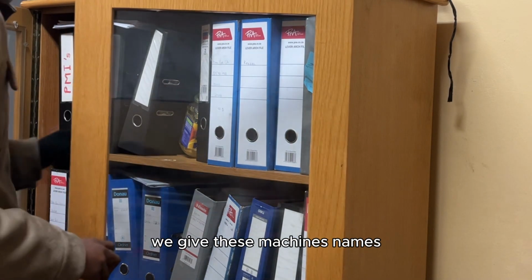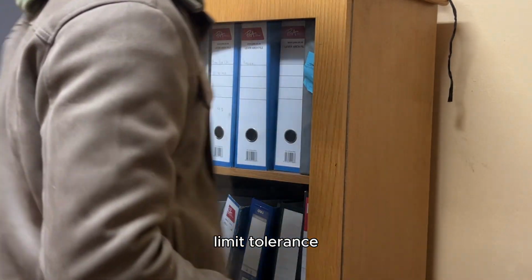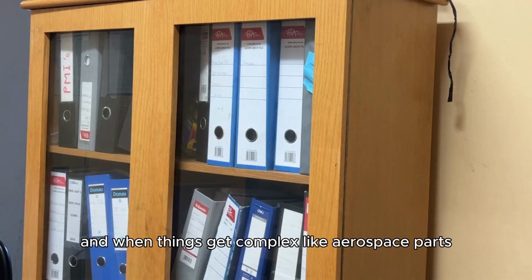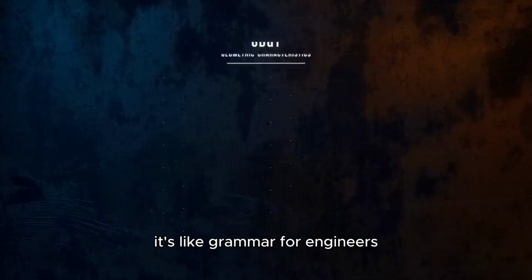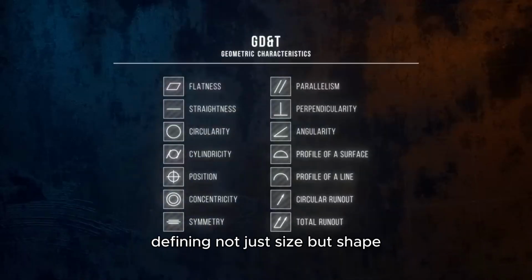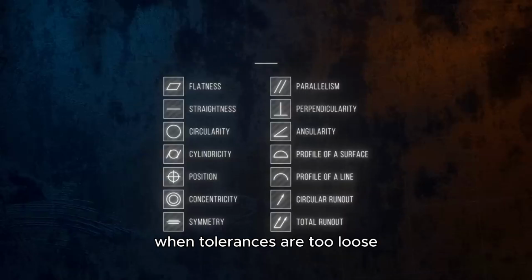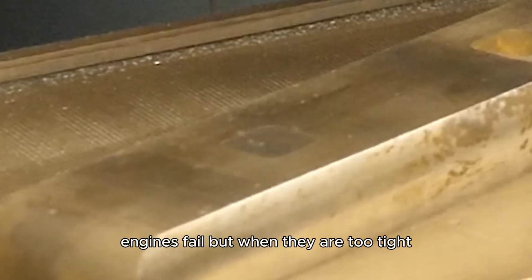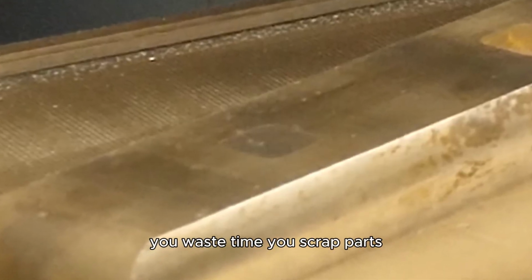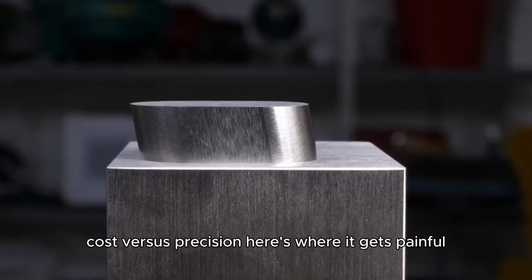In machining, we give these margins names: unilateral, bilateral, limit tolerance, and when things get complex like aerospace parts, we use something called GD&T. It's like grammar for engineers, defining not just size, but shape, orientation, and even how round a hole is. When tolerances are too loose, things rattle, gears slip, engines fail, but when they are too tight, you waste time, you scrap parts, you overpay. It's the ultimate design tightrope, cost versus precision.